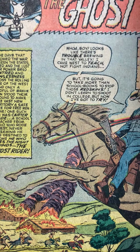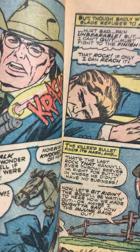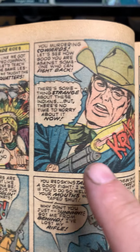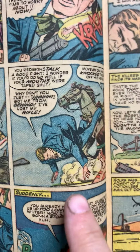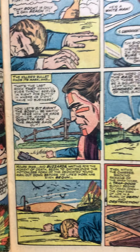Okay, so this is the Lawless West. Looks like there's trouble in the valley, and the Indians are attacking. See, here we have Indians attacking, but we'll come back to note something about those Indians. And Carter Slade, he's fighting off the Indians, and he gets thrown off the horse and pretty much shot and left for dead. If only I could reach my gun. And he throws a rock. He's going down fighting. So here we go.